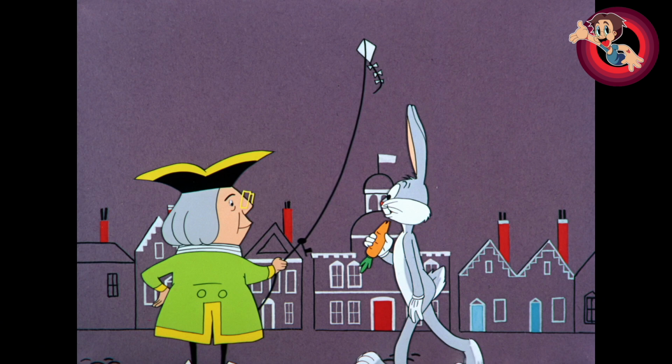And Mel Blanc does pretty much all the voices here. And there's even a reference that he has to get out the first edition of the Saturday Evening Post. So they're putting together a lot of what Franklin did in one scene, right? It didn't quite happen this way, but go for it.